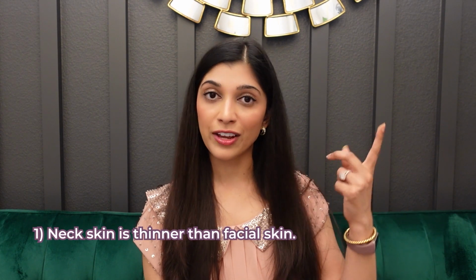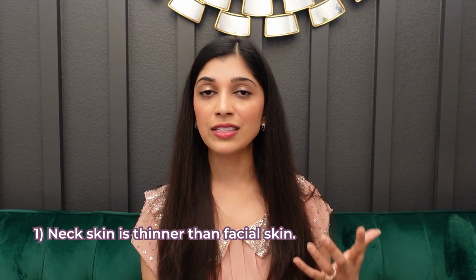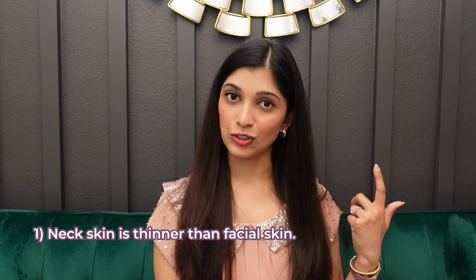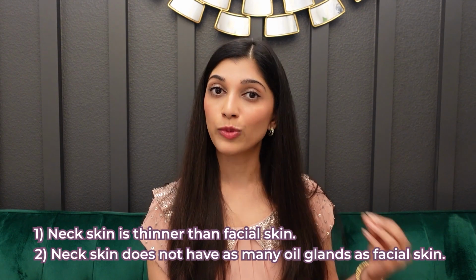With that being said, your neck skin is different than your facial skin. Your neck skin is thinner than your facial skin, so any loss of collagen or elastin is going to show with crepiness a lot more extensively than facial skin. Additionally, your neck skin doesn't contain oil glands, and oil is nature's moisturizer. So certain neck creams are going to be formulated differently than facial creams.